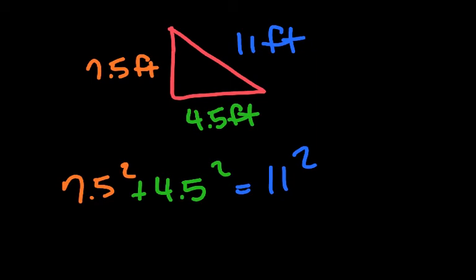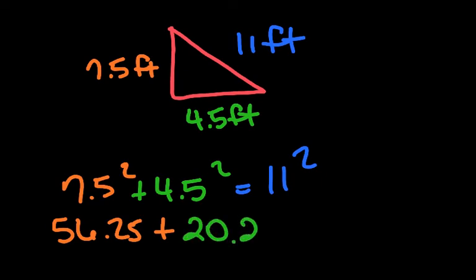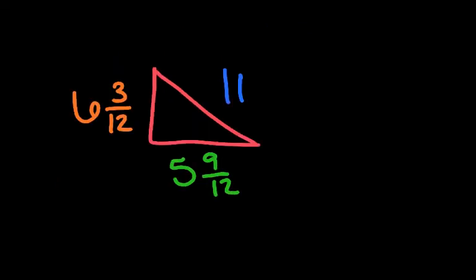For C, we have 6 feet 3 inches, which is 3 out of 12 inches. And then you have 5 feet 9 inches, which is 9 out of 12 inches as well. We can go ahead and change those to a decimal if you wanted to, which would give me 1/4. So 6.25 times 6.25. That's going to give me about 39.06. Then 9/12 gives you .75. So it's 5.75 times 5.75. Gives you about 33.06. And of course, that's nowhere near the 121, so C cannot be your answer.